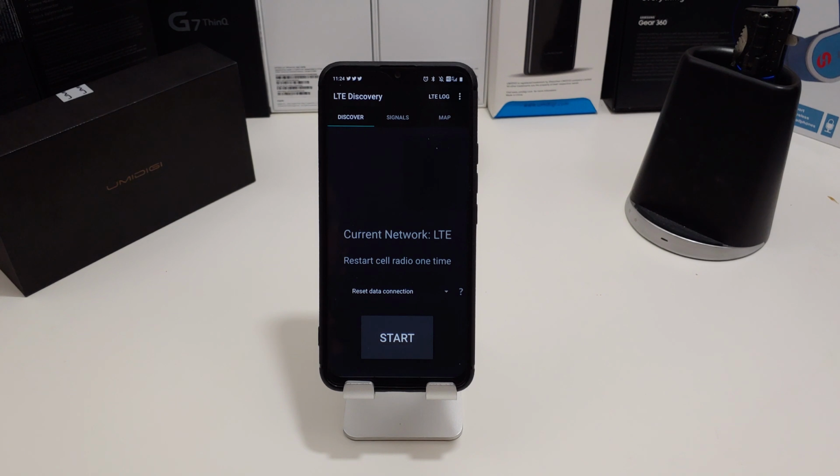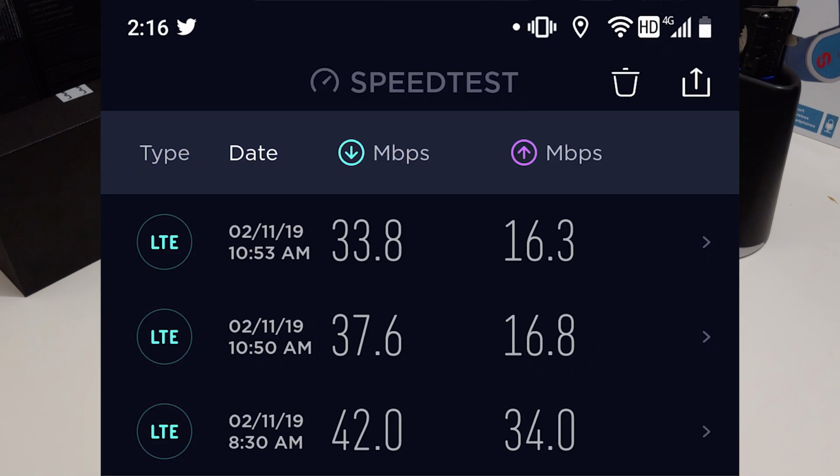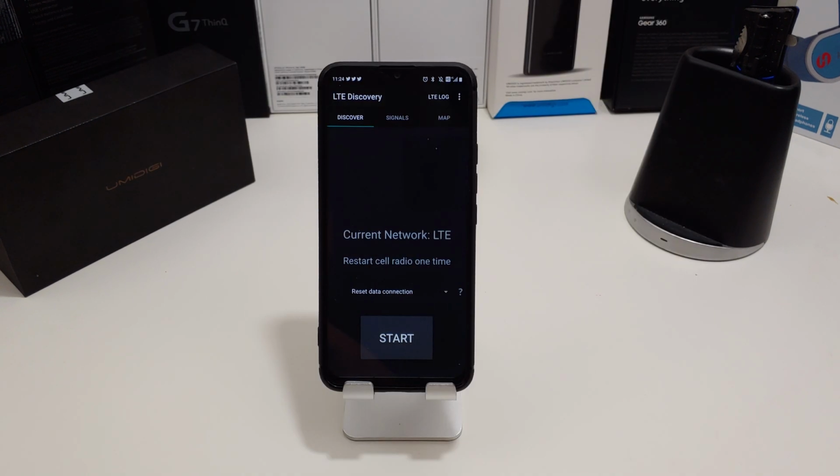Check out the download speeds and the upload speeds I was getting around my house and also just outside my house. These speeds are pretty good. Look, one of them was 42 and 33 something upload. The other ones were like 16 upload with 30 something download. That's actually pretty good speeds. So hopefully I was able to answer the question. Yes, you do get LTE on the UMIDIGI F1 phone.